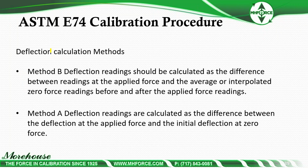So deflection calculation methods, we have 2 methods. We used to only have 1. Method B is readings should be calculated as the difference between readings at the applied force and the average or interpolated 0 force readings before and after the applied readings. Basically, method B is your standard. You have 1 0 that you start with, and you have an ending 0, and then decide if you're going to do average or interpolated 0 force readings.